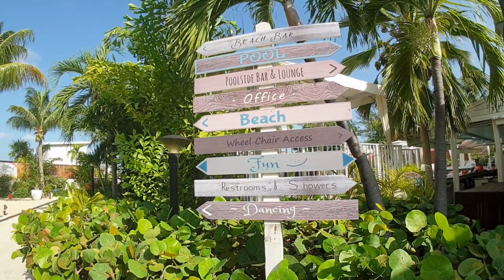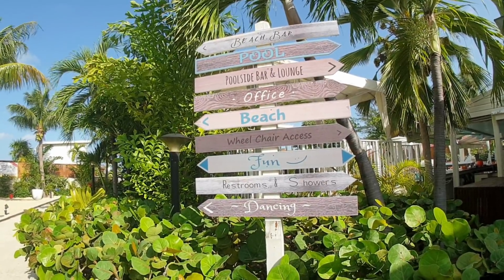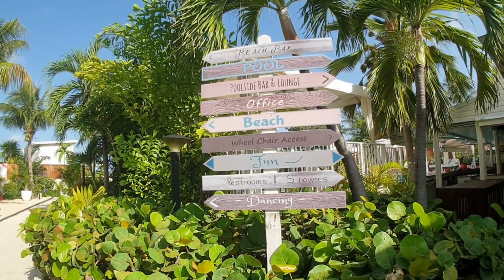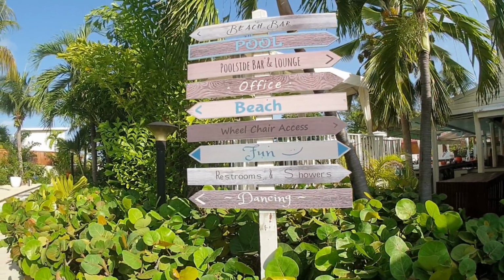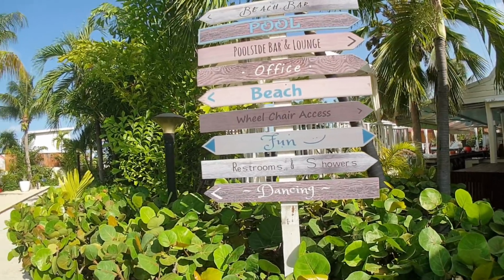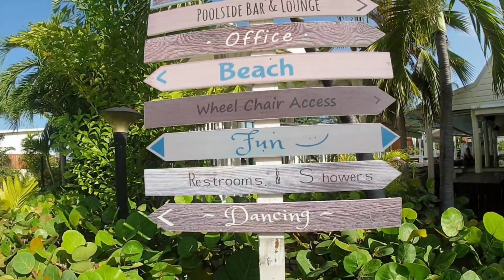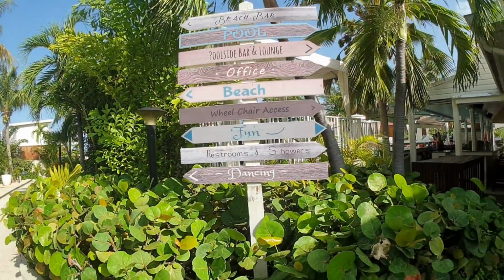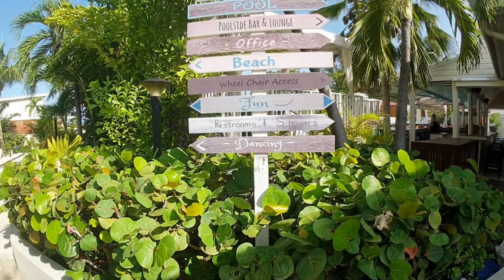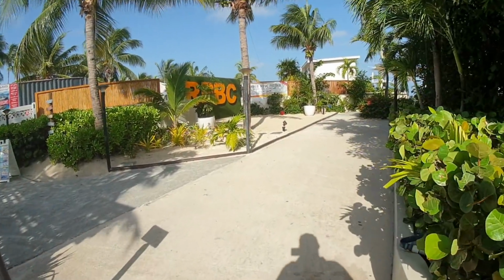Okay, so I'm going to take you on a bit of a walk around of the Royal Palms Beach Club, and where we just walked in the entrance, we see some signs which give us some idea of where we can go. Beach bar, pool, poolside bar and lounge, the beach. Fun, we can go in both directions, so I'm pretty sure that's a little bit of a play on where we are. Restrooms and showers are this way by the pool bar, and dancing is this way. So it's pretty easy once you walk in.